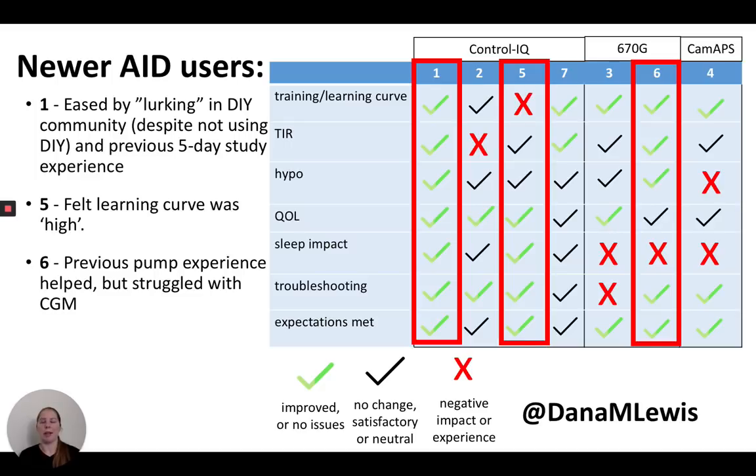And she was really the main user who talked about the learning curve being high as a result of her different insulin needs. And again, CGM calibration seemed to be challenging. So one of the new 670G users really struggled with CGM calibration, even though he said his previous pump experience really helped him feel comfortable with the automated insulin delivery system overall.